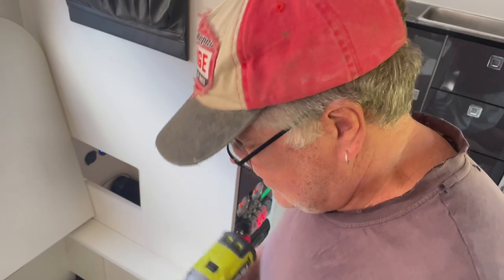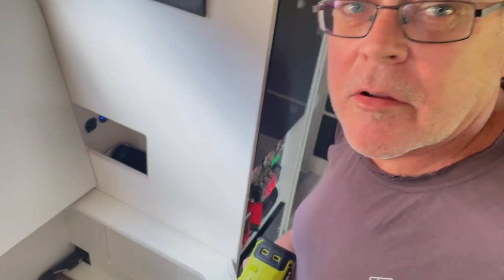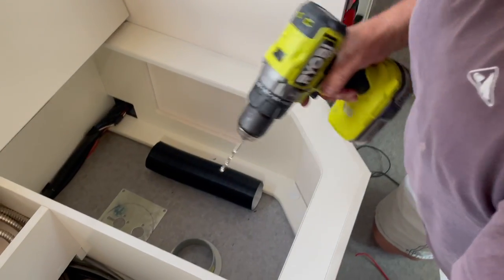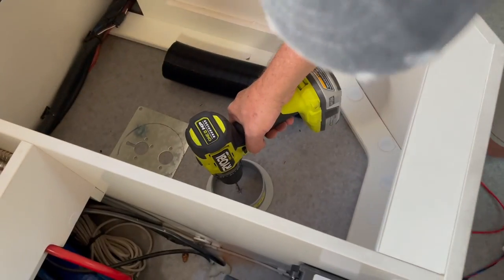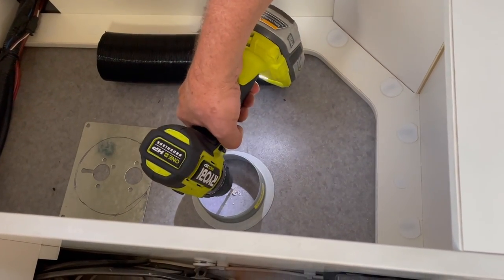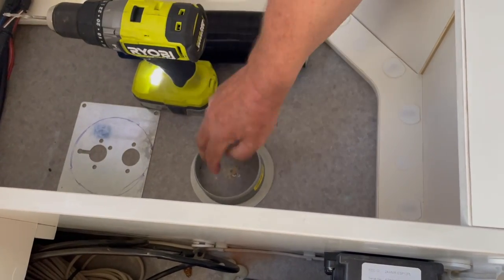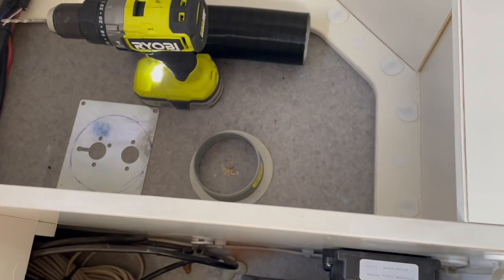I'm going to do a pilot hole first, and then go and have a look underneath, make sure I'm not drilling into anything that I don't want to. I've already been under it, so it should be fine. So we've positioned the flange just there. There we go, there's our pilot hole. Now I'll duck underneath and make sure that pilot hole is where I want it to be. Okay, there's my drill coming through there, and it looks like I've got plenty of room for that hole, so we'll go and cut a bigger hole.